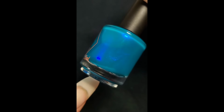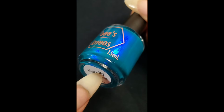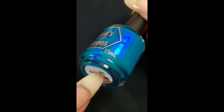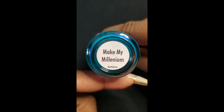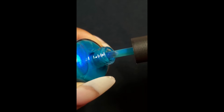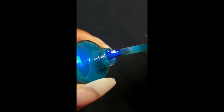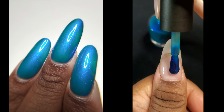Make My Millennium is described as a dark teal with glowy blue shimmer. The base definitely does lean a smidge more greeny teal than it's showing up on camera, but I did my best to get the footage to match what I see in person.